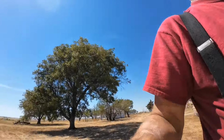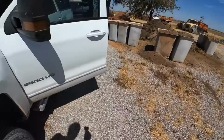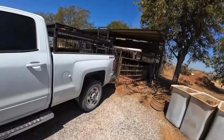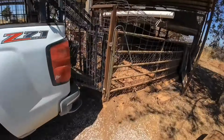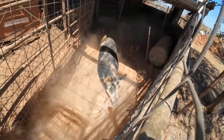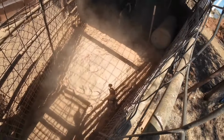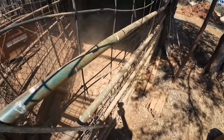That's a dusty mess right there. All right, we got him in there. Let's go over and get the safeties all put back on, my latches on my pin, so nobody gets out. Look at her, boy. She wants to see. She's not scared. I told you, she's the queen bee of the pen now.